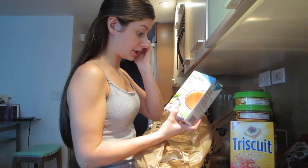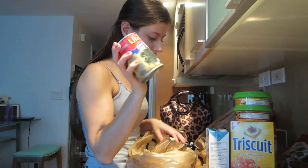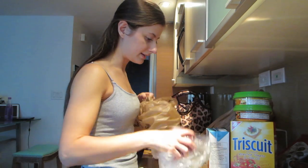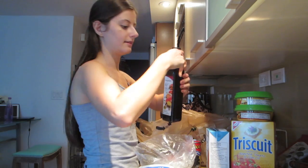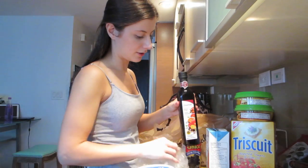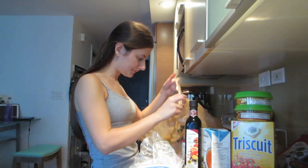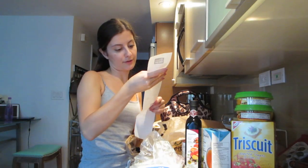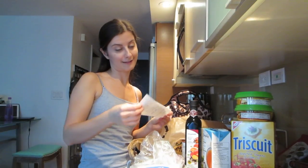Then I got some chicken broth that I will need to make the quinoa. Then I got some black olives, a red onion, a cucumber, some feta cheese, and some balsamic vinegar. Most of this stuff is Compliments brand because I was shopping on sale. And that came to $36. So groceries in Canada are expensive.